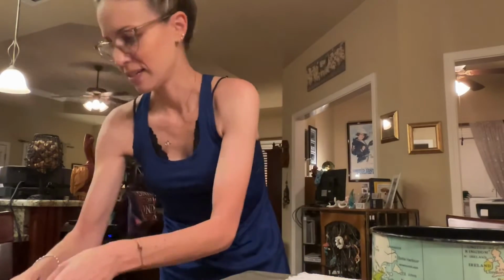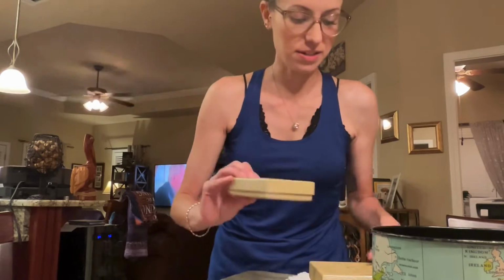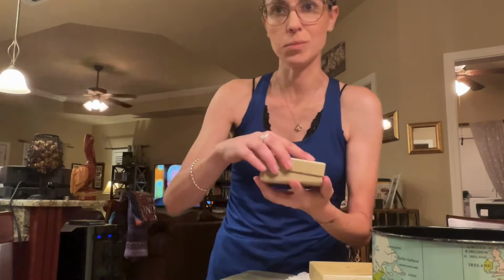Let's see. One of these I know. Oh, I think I might know what both of these are actually. Again, look, she does the stamps on it, so pretty, because she could just throw this stuff in a bag and be like, hey, good luck.